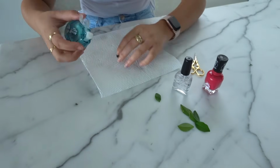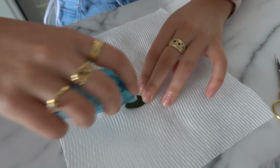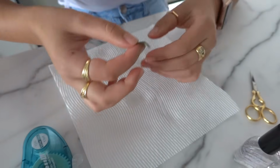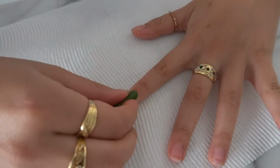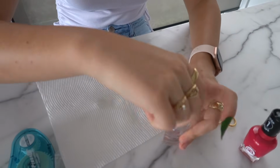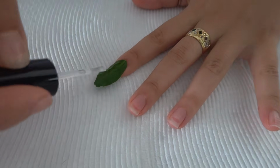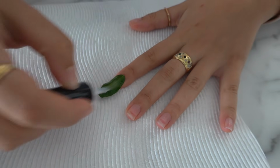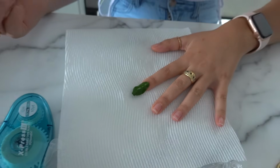I'm gonna put some double-sided tape just here. It's actually working. Okay, there we go. So, just stick that down to my nail. There we go. Oh, that's actually staying in place pretty well. Okay, so before I cut it, they said to paint over it with the nail hardener first and then cut it. So I'm gonna do that. Okay, that's enough. Now I have to wait for that to dry.